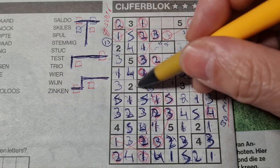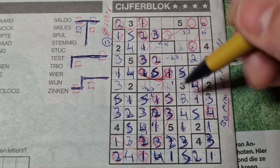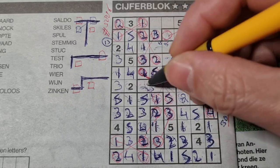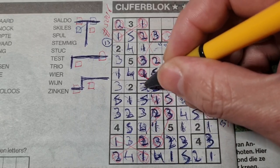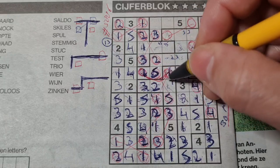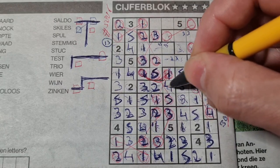Well, this box can be a 2. That box can be a 2. So one box left for the 2 in this T-shaped area should be there. And I've eliminated the 3, so the 3 goes there. One box left in this T-shaped area for number 4.